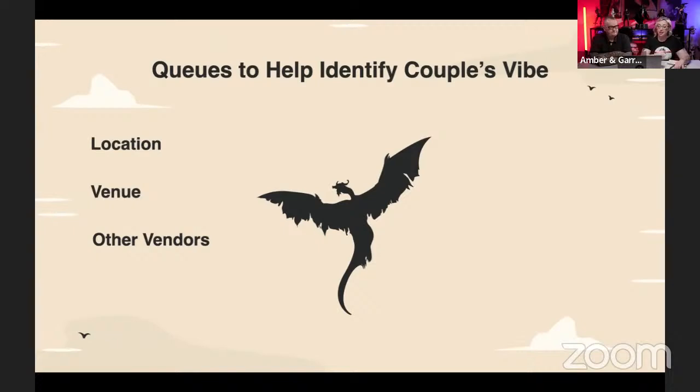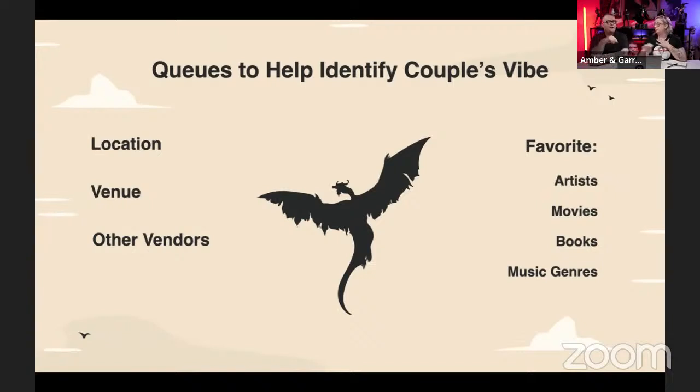And so then you may think that's not quite enough information. I need more. Some other things you can even ask them during the initial conversation to get more of a clue is also favorite artists, movies, books, and music genres. And speaking of music genres, we'll come back to this later when we talk about editing, but a lot of our couples, one of the biggest questions is, well, do we get to pick the music? How do you pick the music? Because you don't know us.